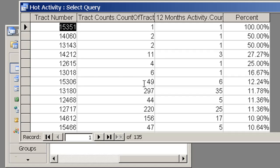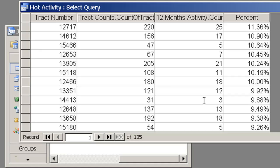But then you get over here and you go, okay, there's 49 properties in this particular tract number, and there's 6 sales. So that works out to be 12.24% turnover for that particular tract. That's interesting to me. If something's turning over 12.24%, now we get into it farther and we can find out what the price point is and whatnot, find out if there's some sort of special thing happening there that's creating a high turnover. But look at this, 297, and there's 35 that have turned over, so it's 11.78%. 11.36. So there are places where there's a lot of turnover. 180, well, there's 18. That's an even 10% that is turning over in these particular tract numbers.